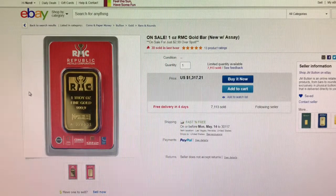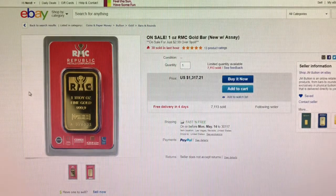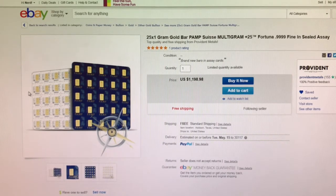Next item comes from JM Bullion on eBay. This is a 1 ounce gold RMC bar in assay for $2.99 over spot. Next is from Provident Metals on eBay. This is a sheet of 25 1 gram gold Pamp Suisse bars with the Lady Fortuna design, currently on sale for $5.71 per gram over spot.